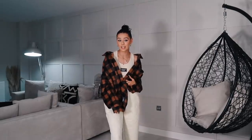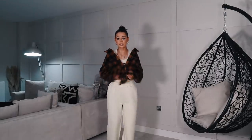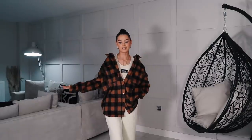The lemon color in this collection, I feel like, looks so nice with this shirt. I've obviously just got on the wide leg joggers and the little vest. Check shirts are ticked off.